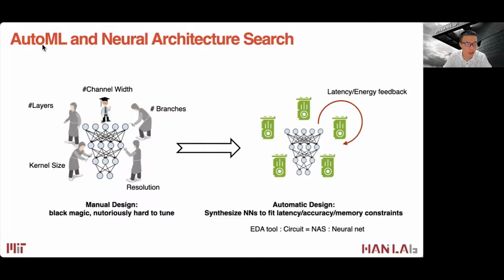Therefore, we are working on AutoML techniques and neural architecture search approaches to automatically design and synthesize efficient neural nets to fit a target latency, accuracy, and memory constraints. So we use a lot of computation, use AI to automatically design better AI models, given the latency and energy feedback. Such an AutoML method for neural networks is like an EDA tool for circuit design. Given a large design space, we can automatically figure out the best matching neural network architecture.